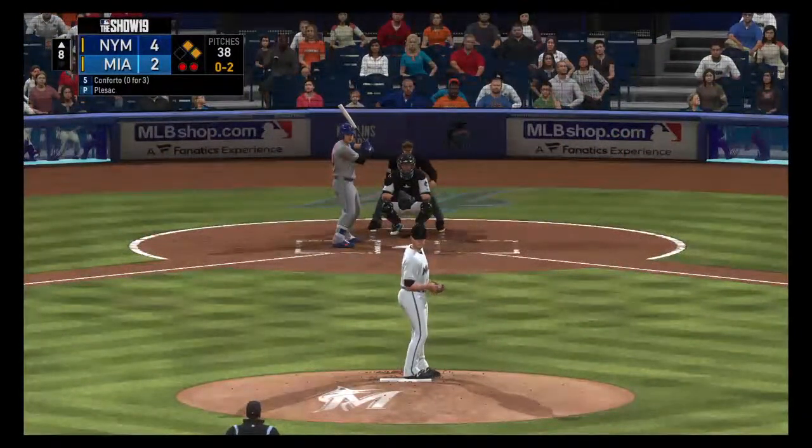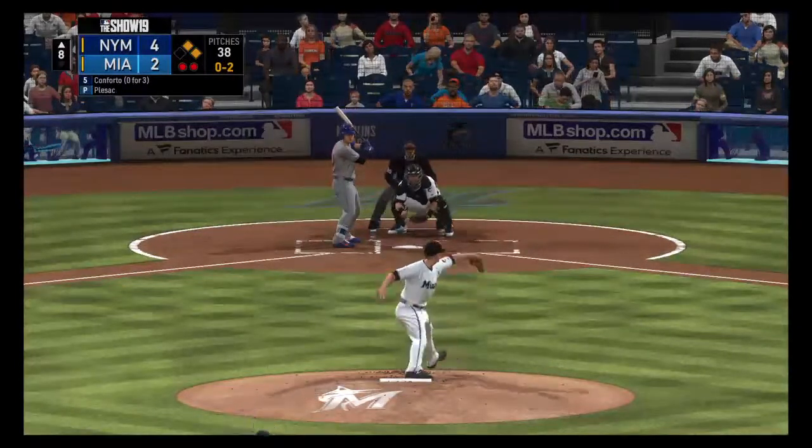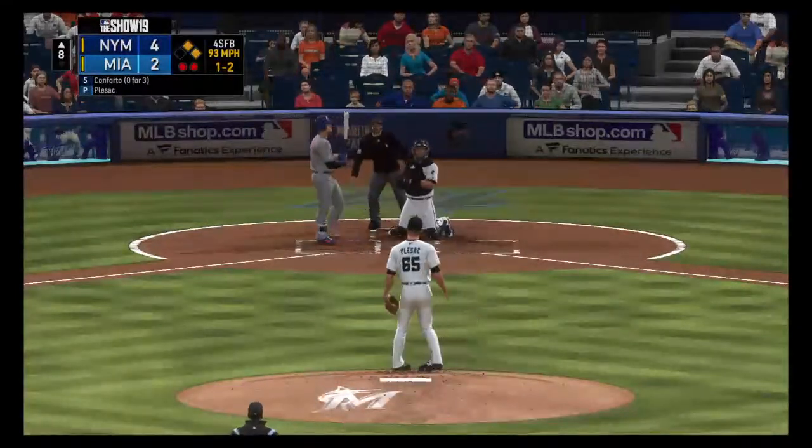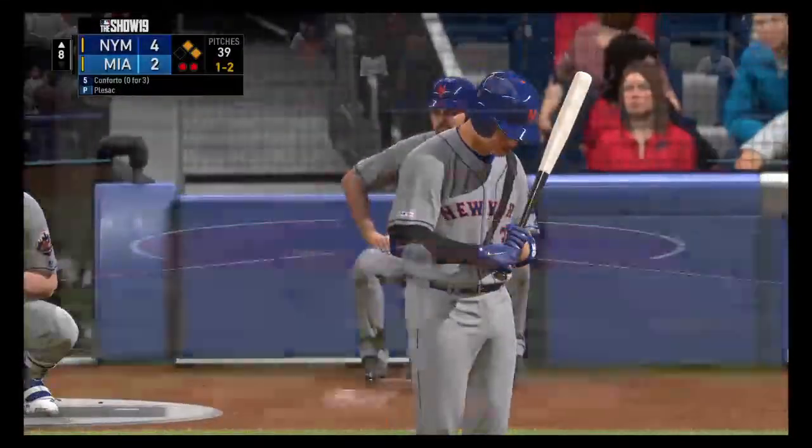My philosophy is this. I think the last thing you want to do is throw non-competitive pitches, Matt. Throw something down in the zone or just out of the zone, but something way out of the zone doesn't serve any purpose.